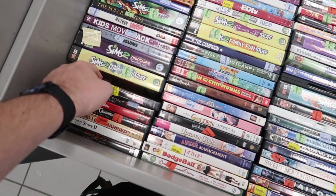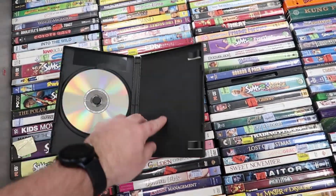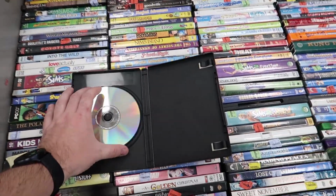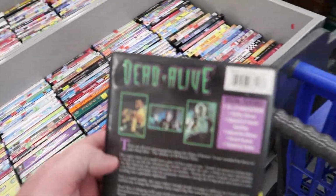And I noticed this isn't sealed, but this Dead Alive movie is actually a pretty good bolo. Be on the lookout for this. Taking a quick look at the disc condition, and it looks good. No scratches, no marks. Okay, that's nice. Pop it back in there. And this thing sells for pretty decent money.